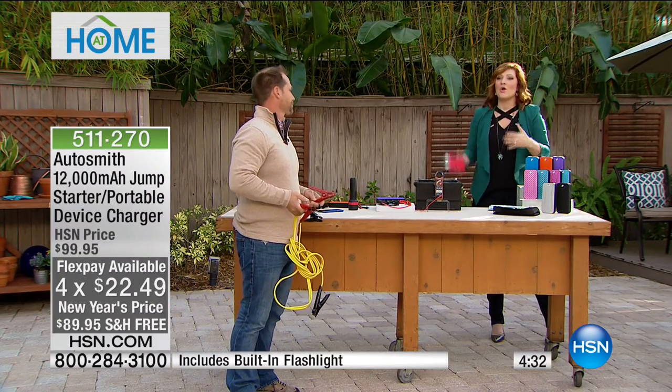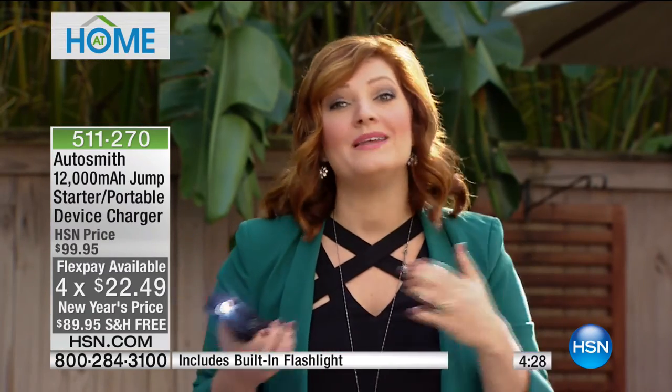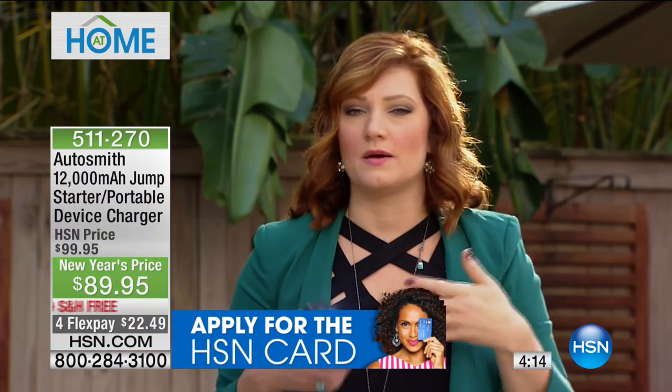Now I'm prepared. When you have a device like this, this is that life-saving tool that could be the difference of you sitting in your car waiting for someone to come. Roadside assistance, how long does that take? When there are big snowstorms out there, when you have excessive heat, when your battery's under that pressure, that's when a lot of times it kaputs out.